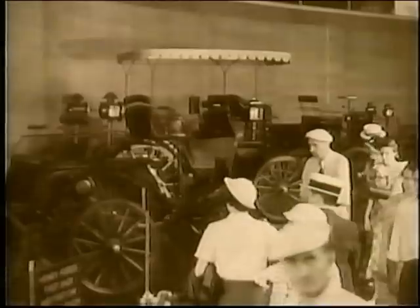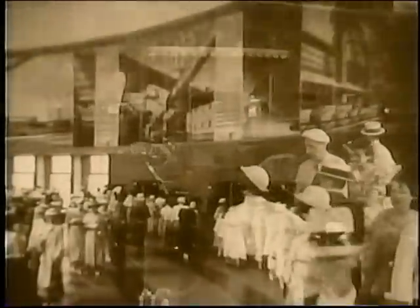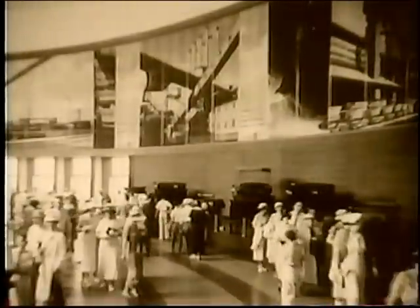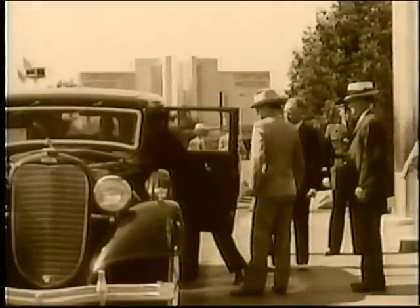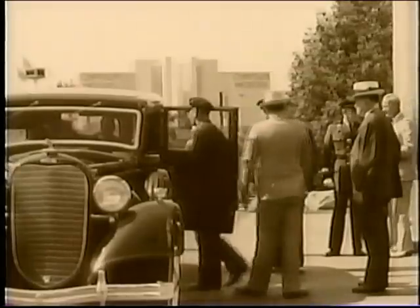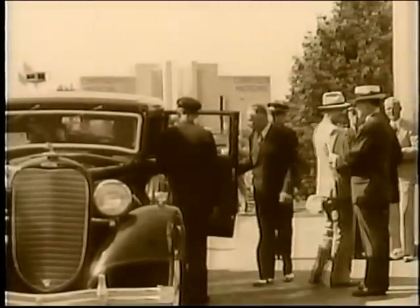The outer wall bears a series of gigantic photographic murals, 20 feet in height and 600 feet in length, depicting scenes from the Ford Rouge plant in Dearborn. Here are Edsel Ford and Henry Ford, two of the most interested visitors at the Ford Exposition.